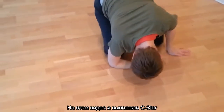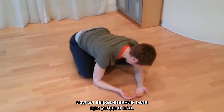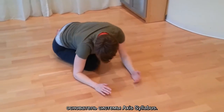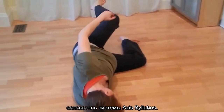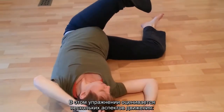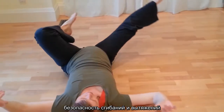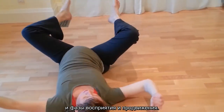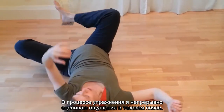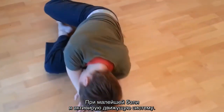Here I am doing a version of the C-Star, a study in transitional alignment for entry and exit to the floor, that was first documented and decodified by Frey Faust, the originator of the Access Syllabus. The exercise allows for several aspects of locomotion to be evaluated: distance between supports, safe management of flexion and extension, and reception and propulsion phases. As I progress through the exercise, I am continually assessing how my pelvic girdle feels. When I feel the slightest tug or pain, I engage my propulsory system.